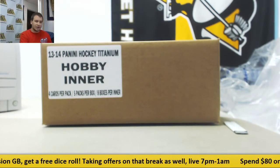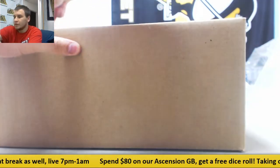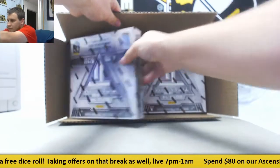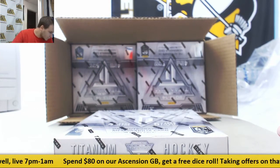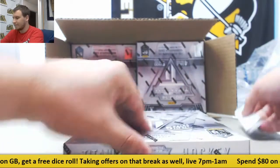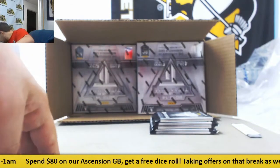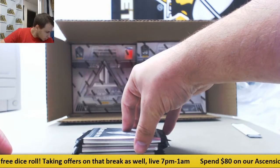All right, let's get this started. Good luck, everybody. 8 boxes in the case. 1 hit per pack, so we're looking at 40 hits in this case. Let's get this started. Good luck, everybody. 1, 2, 3, 4, 5, 6 of them. That's how many you should have, correct? There we go. Yeah, you have Red Wings, Ducks, Lightning, Sharks, Sabres, Penguins.